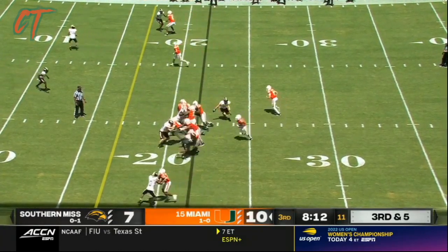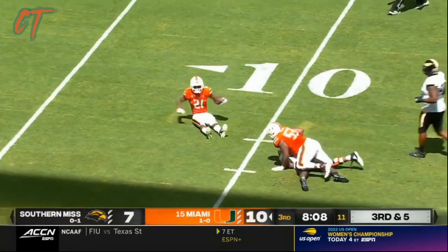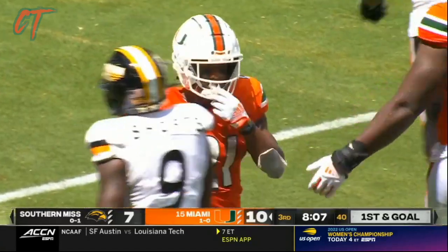Give it to Parrish. A lot of room to run. Inside the 10, down to the 9. Second down and 17, no problem for this Hurricane offense right now.